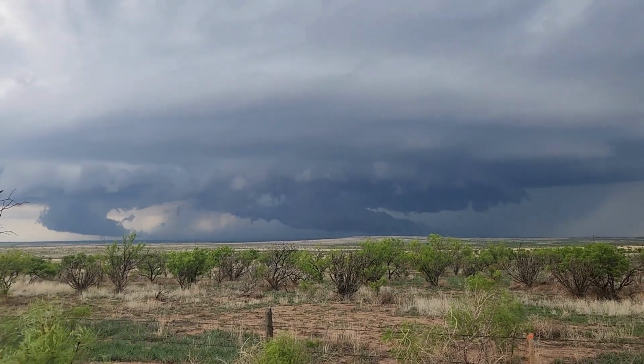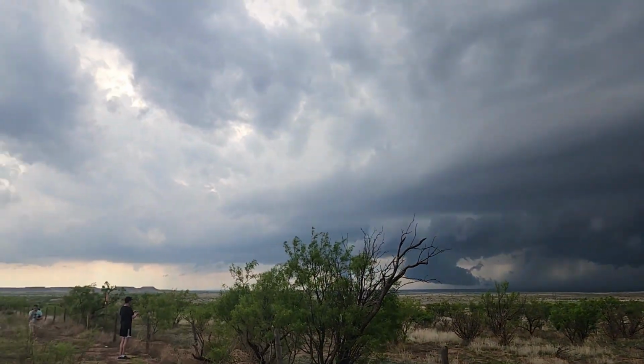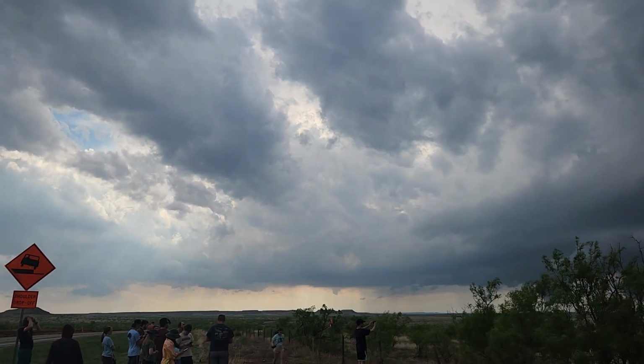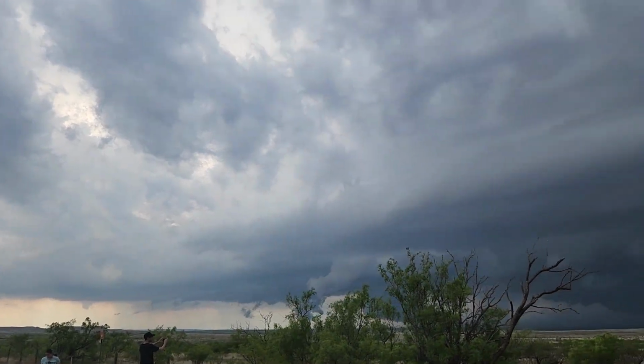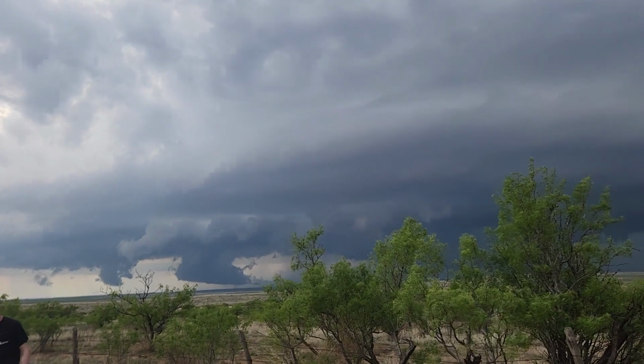Quick update here. Storm now has a tornado possible tag as well as 2-inch hail. See the flanking line going right into it. Probably gonna try and get closer here soon.